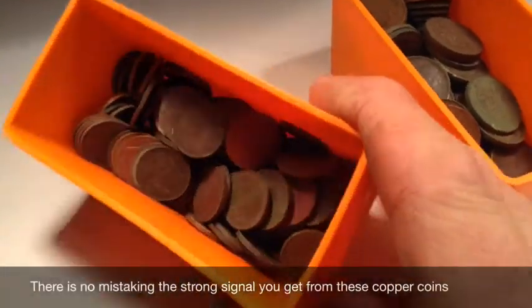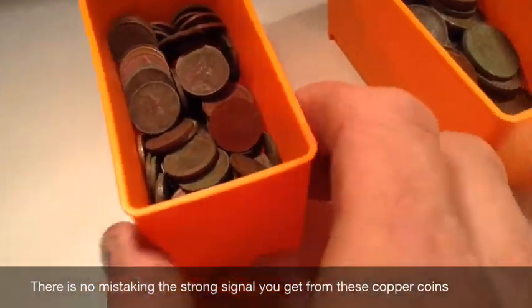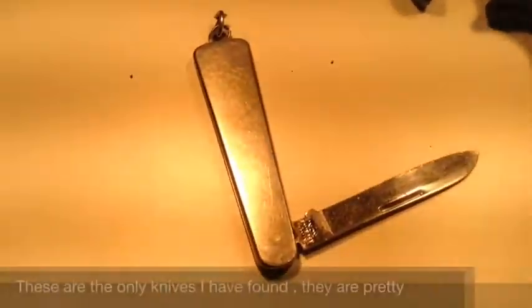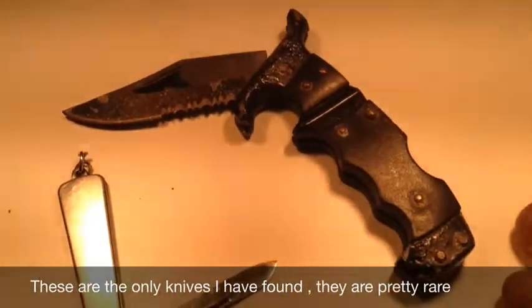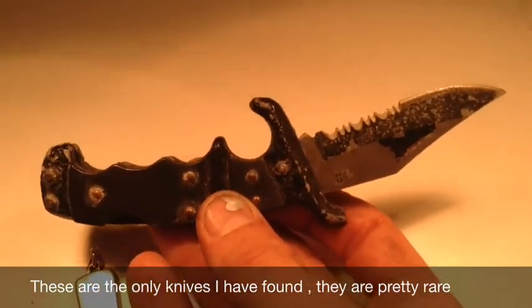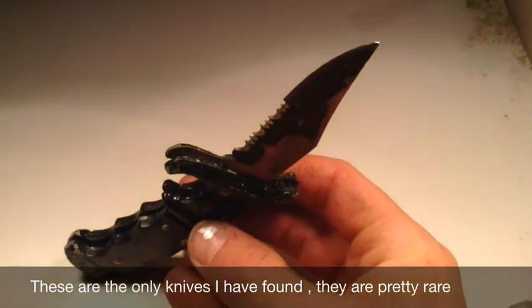15% of these aren't found, they're just ones that I had, but the rest are 1 cent coins, 2 cent coins. That was partially a surface find. This is a lock blade knife. This actually fits my 9-year-old son's hand. And this was actually up like this in the sand pit when I found it.